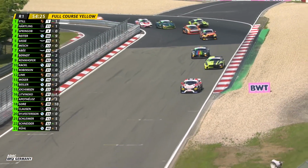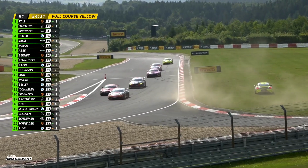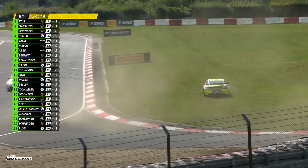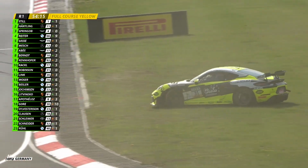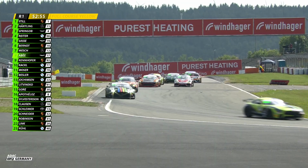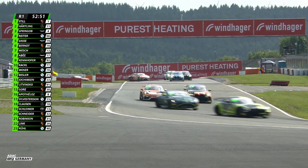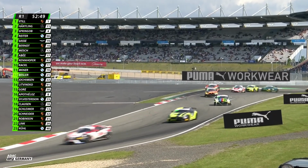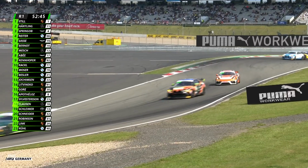Watching the racing, and they are watching the full course yellow coming out. So it means all the cars need to reduce their speeds to 80 kilometers an hour. So one of the ADAC MX Motorsport cars is pointing in the wrong direction. Some great advertising and the way they are marketing themselves and connecting it with motorsport. Right, full course yellow ending now. So cars back up to full speed and the racing continues.